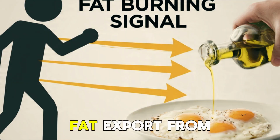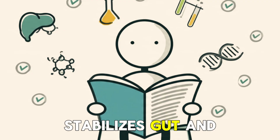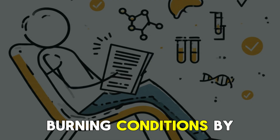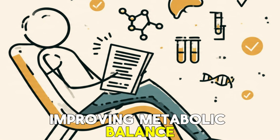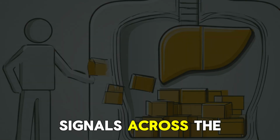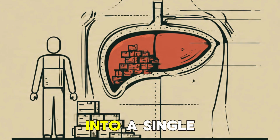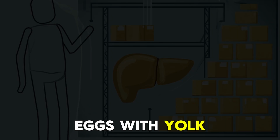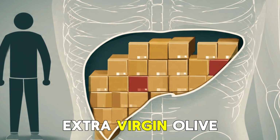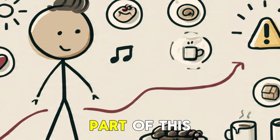When you step back, this creates a simple system. Eggs help support fat export from the liver. Yogurt with berries stabilizes gut and insulin signaling. Avocado supports fat-burning conditions by improving metabolic balance. Olive oil acts as a multiplier that strengthens these signals across the board. In practice, the idea is simple. Combine these foods into a single breakfast. Eggs with yolk, Greek yogurt with berries and avocado, and then add extra virgin olive oil over them. Some people even include olive oil in coffee as part of this approach.